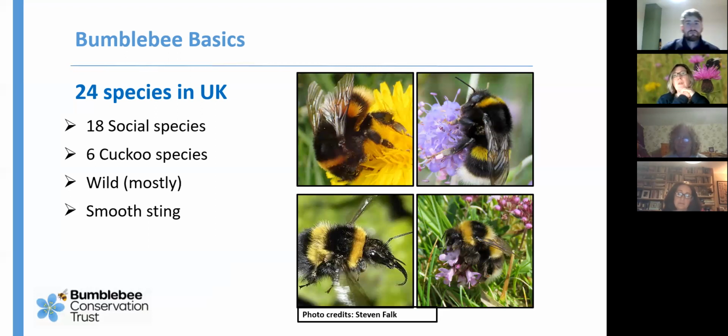And it's only the females that sting. Okay, no male bees have a sting, whether it's honeybees, solitary bees or bumblebees. No male wasps have a sting, and it is because basically, apologies to all the men, I'm not being sexist, but a bumblebee society is a matriarchal, female dominant, female powerful society.